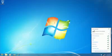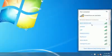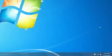Getting online with Windows 7 is easier than ever because now all you have to do is click on the wireless icon in the system tray and you'll immediately see a list of networks that you can connect to.